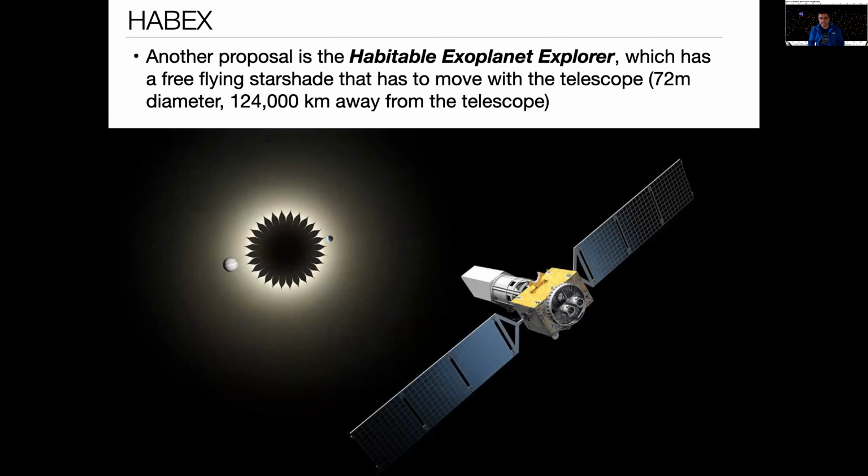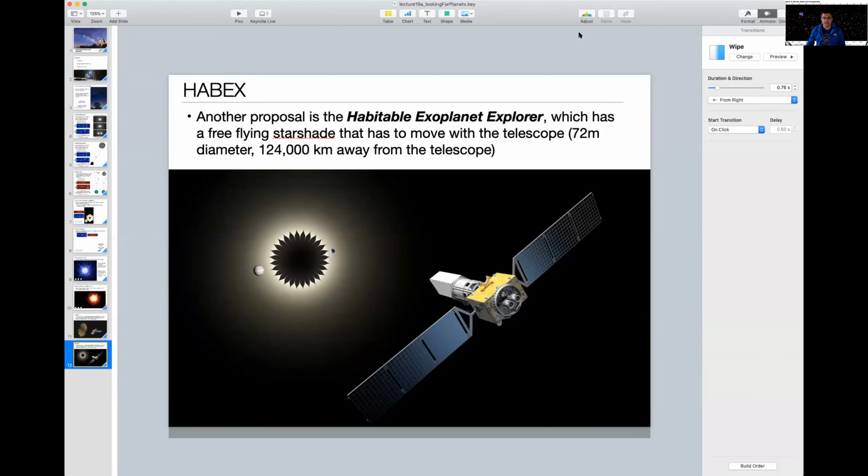But the basic idea is with the star shade way out there, it's 72 meters across, but it's 124,000 kilometers away, so it'll be small enough that it can block out a star, but still leave room for the planets to peek around the edge of the star shade. Okay, so this is the direct imaging kind of technology that we are thinking about.